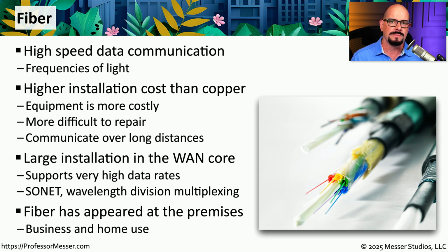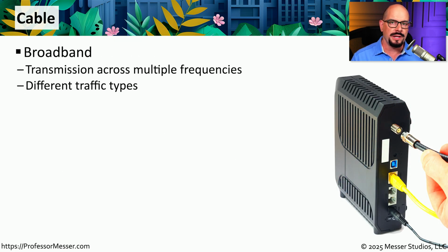One of the most common copper connections for internet connectivity is the cable that you would commonly associate with a cable television. We're also able to run data over that connection, so it's not unusual to plug that into a cable modem and be able to access the network through the Ethernet connectivity that you would normally have inside of your home. This cable provided by the cable company has a lot of different frequencies running on it simultaneously. We refer to that type of technology as broadband.